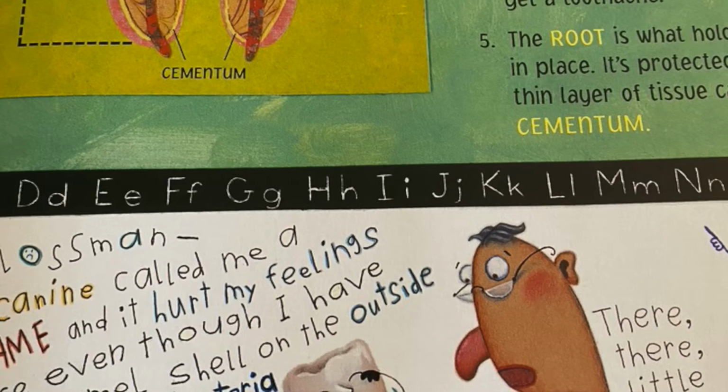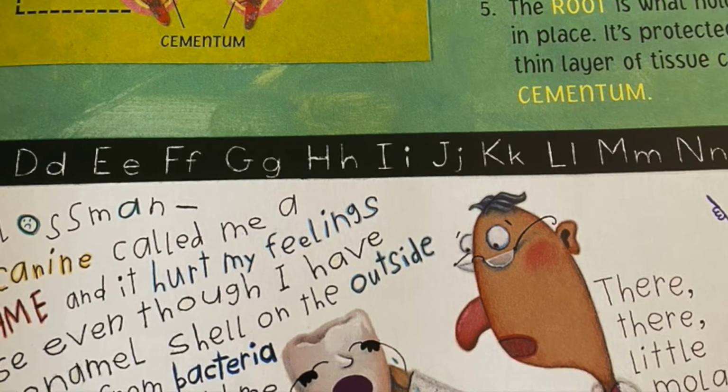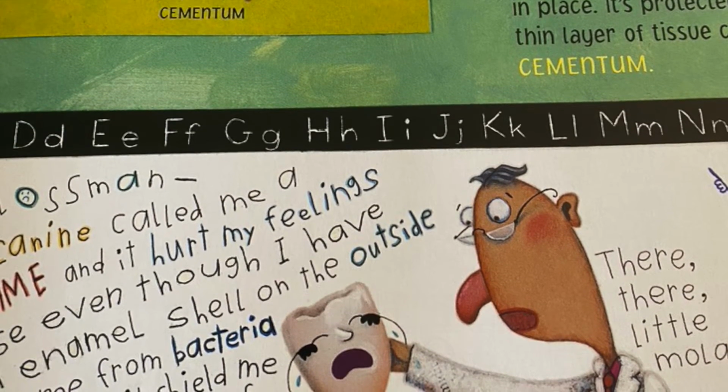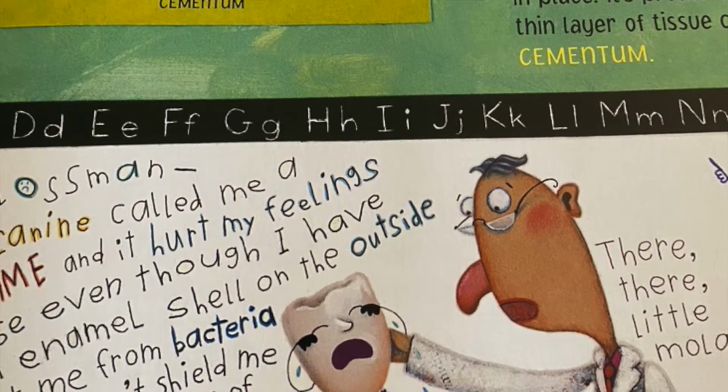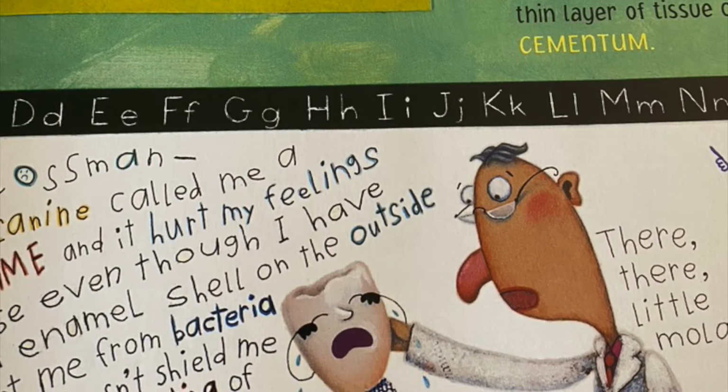Dr. Flossman, Carl called me a bad name, and it hurts my feelings because even though I have a hard enamel shell on the outside to protect me from bacteria and germs, it doesn't shield me from the bitter sting of cruel words. There, there, little molar.